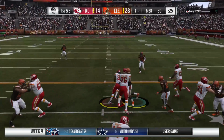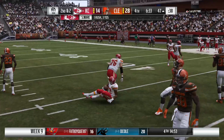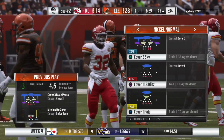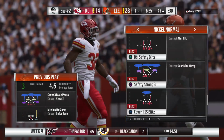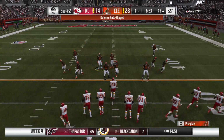They'll run it now out of the gun. And he's going to take this across the 50 into Browns territory. Larry Ogunjobi there to make the tackle. Not a whole lot there after the penalty, but remember, it was 1st and 5, not 1st and 10, so now they can keep grinding out first downs and good things can happen for them. Just 2nd and short coming up.